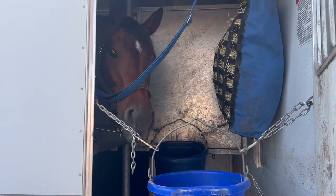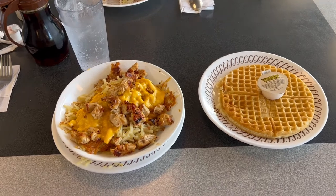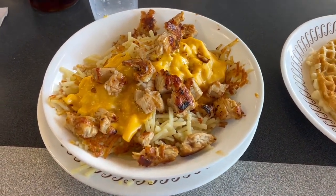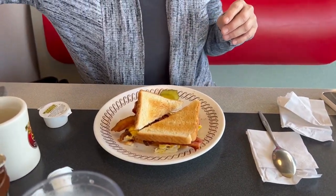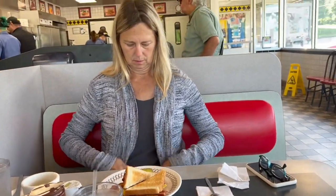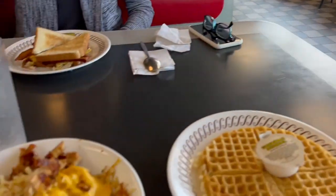But we are gonna go to Waffle House and get some breakfast for us now. We've got our breakfast. I got the hash brown bowl and a waffle. And my mom got her sandwich, like she always does. And then the horses are right there.